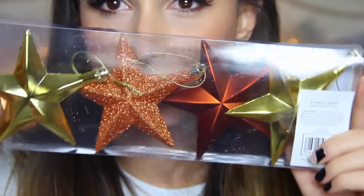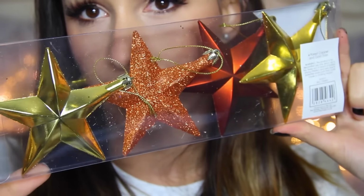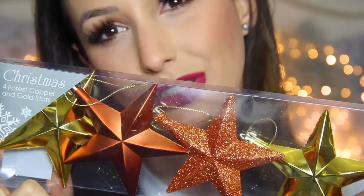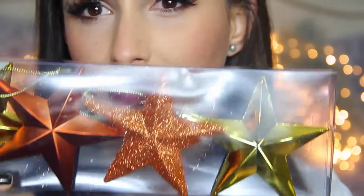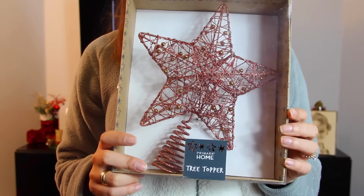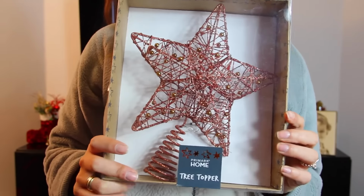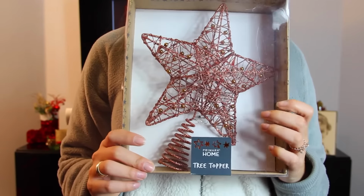And we got this kit that was £1, and it comes like a set with the more gold, rose gold kind of color, like the copper, which brings a little bit of a coppery feel to it, apart from all the other light gold colors. So I also got this Christmas tree topper star, whatever you wanna call it, just in case I don't like the other one very much. And it was £4 and I got it from Primark.